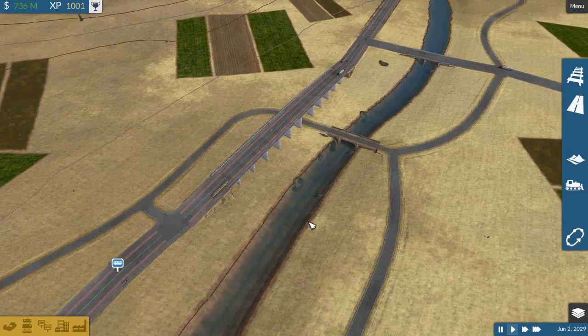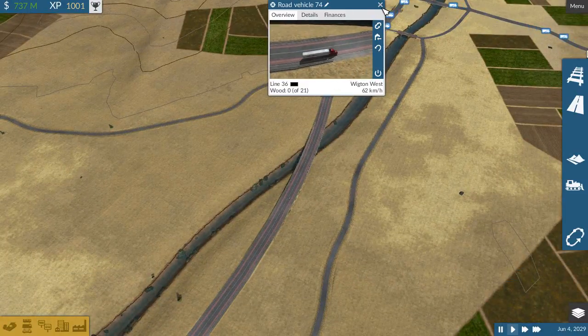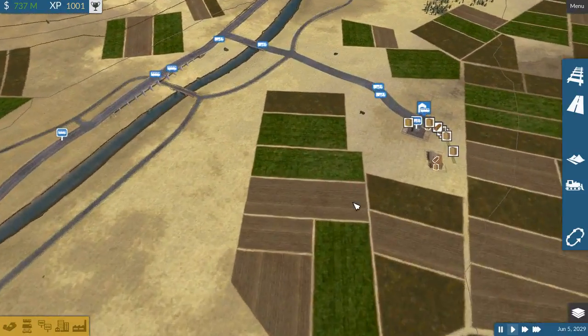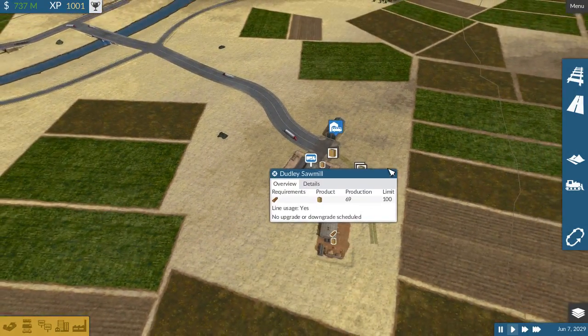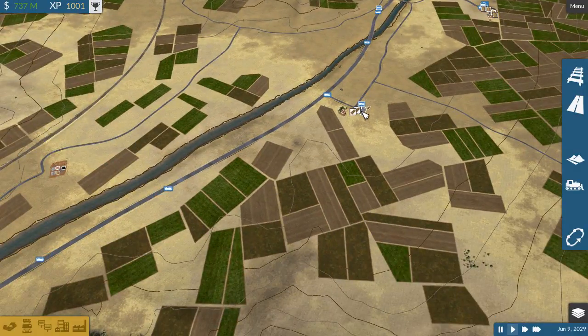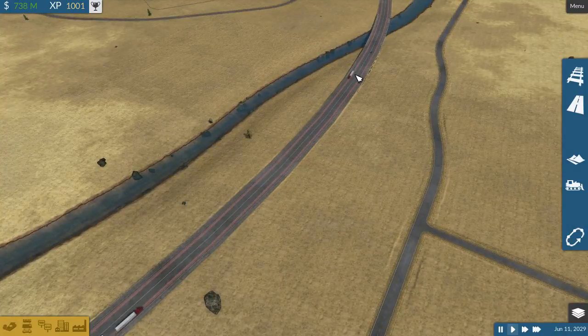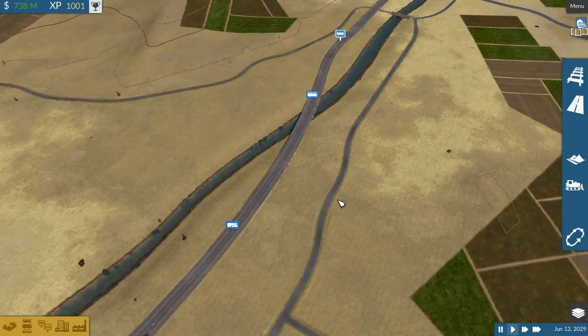17 passengers on the bus. That's nice. You have 0 goods. Wait a minute, that's not good. So you're doing 69 goods there. Oh, wait a minute, that's because you're a wood guy, huh? Yeah, that's my dumb.